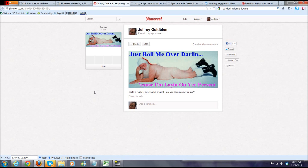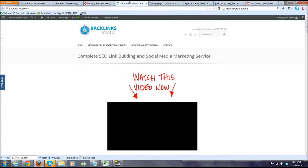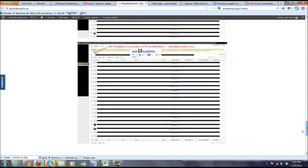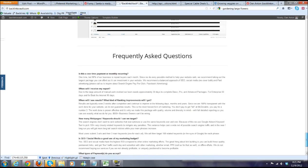Kind of looks like a Coca-Cola ad. They tie things all together, doesn't it? Minus the Coca-Cola and probably clothing. All right, but you can see that this links back to our website, Backlinks Vault. If you go to Backlinks Vault and then you scroll down, you'll notice that we have no naked Santas on our page, thankfully.